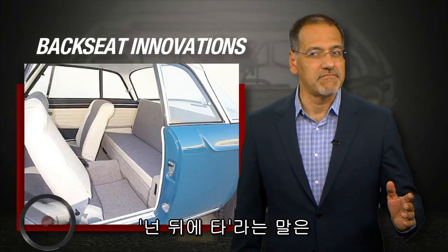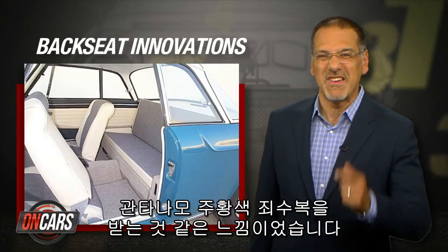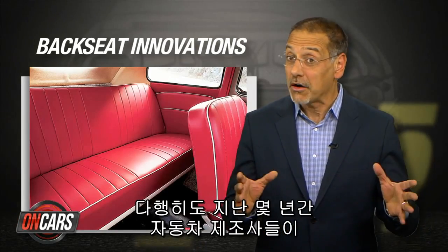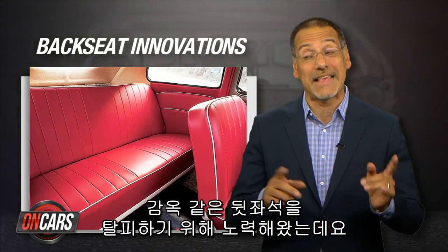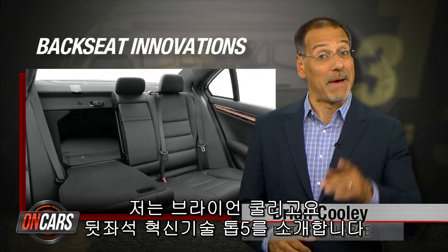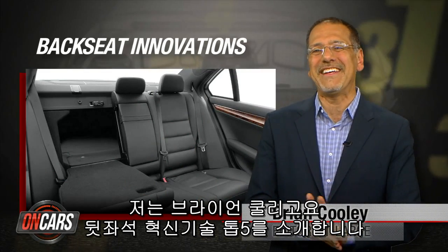Get in the back seat. That used to mean something akin to, here's an orange suit and ticket to Guantanamo. Luckily, in the last few years, car makers have started to make the second row a lot less like going to prison. I'm Brian Cooley with my top 5 rear seat innovations.